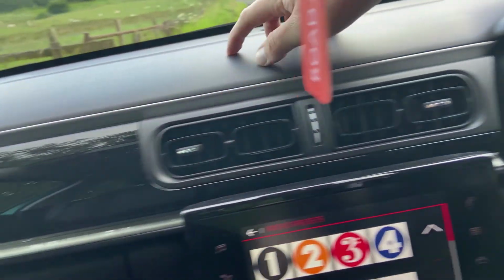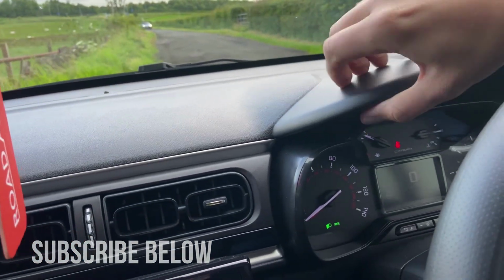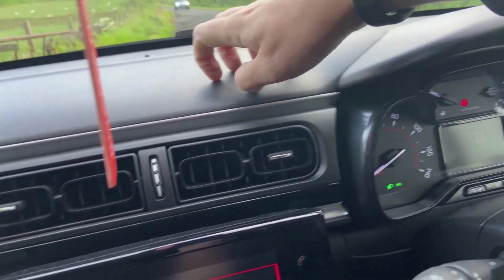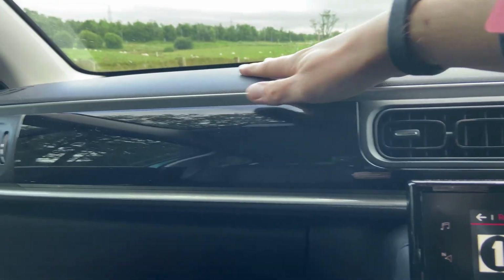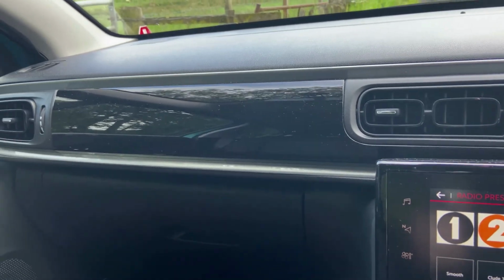Overall build quality in this C3 isn't too bad. I said you're not going to be winning any awards for nice, soft, comfortable, squishy plastics. Everything is quite hard and scratchy. However, it does feel well screwed together. No, I can't knock it for that.